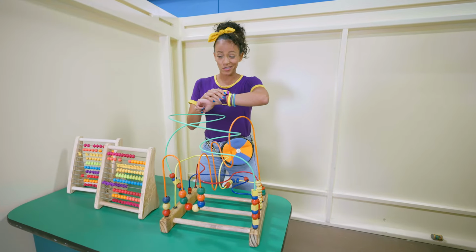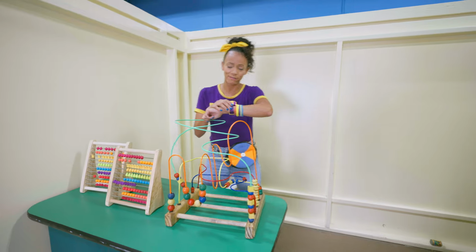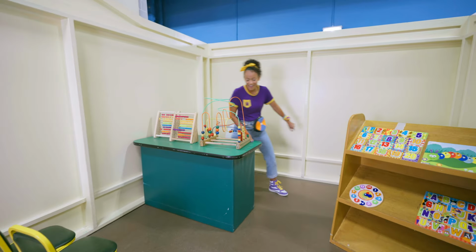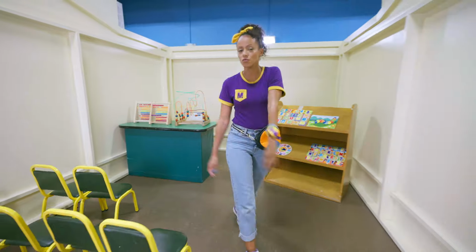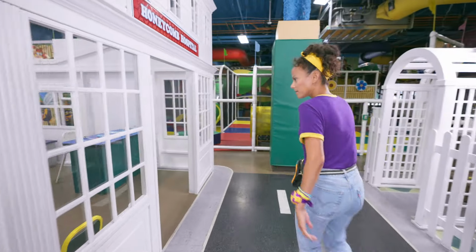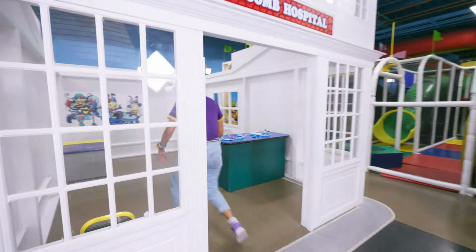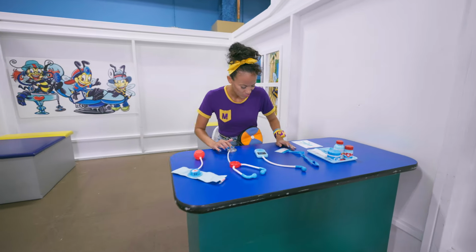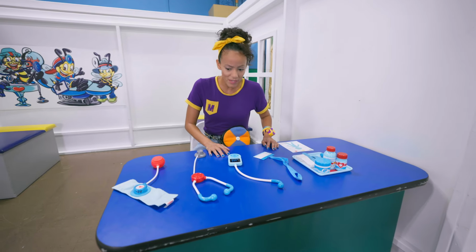Whoa. Well, looks like class is over, everyone. You deserve a break. Go outside and play. All right, how else can we use our imagination? What's this? Oh, interesting. Looks like some toy tools and instruments.